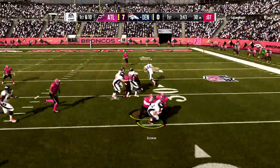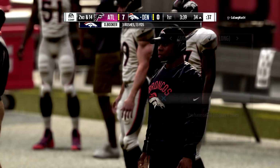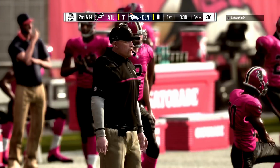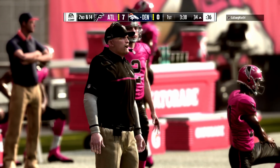On first, again, they go with Booker. And he will lose yardage back to the 34-yard line. It's a loss of 4 there, bringing up second down. Moving backwards on first down, never a good thing. What does that do for the mindset on second down?